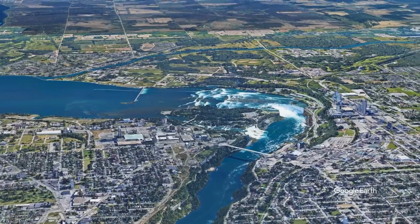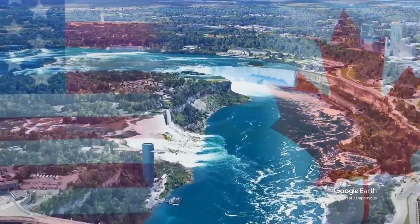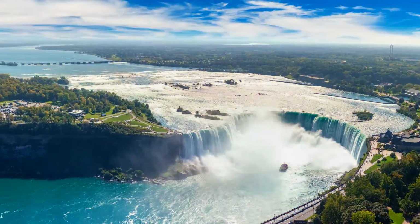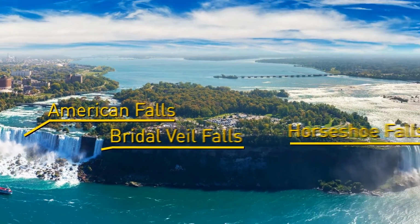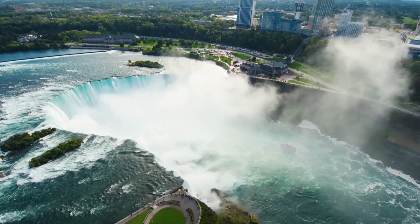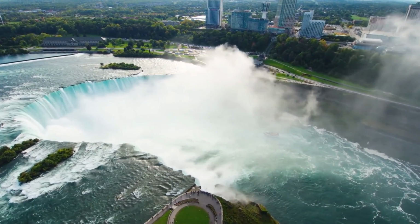3 waterfalls that cross the international border between Canada and the United States together make something we know as the magnificent Niagara Falls. The 3 waterfalls are the Horseshoe Falls, the American Falls, and the Bridal Veil Falls, in order from largest to smallest. The American Falls are fully on the American side, while the Horseshoe Falls are primarily on the Canadian side, divided by Goat Island.